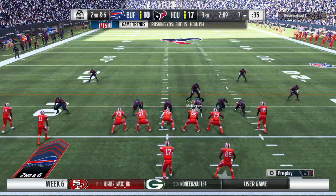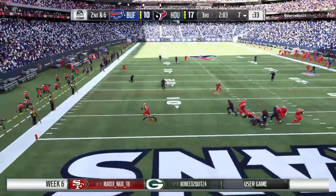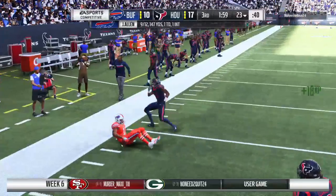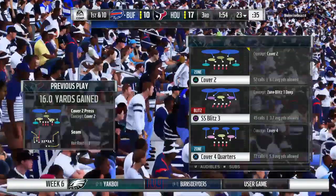Call it a gain of 4 on first, and that'll make it second down. Now Allen. Tough first half for him, unable to put up the numbers he's used to producing. But with a guy like him, you and I both know it just takes a couple of explosive touches for him to make an impact on this game and on the stat sheet as well. 16 yards there, and the Bills have a first down.